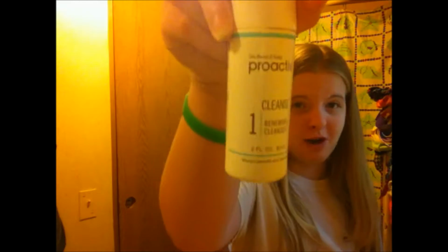Somebody is in my room right now, I really don't want them hearing me, but this is what I use. At first, I've been using the Proactive, which is just, you know, Proactive, like we see on TV all the time. Let me know what you guys use.